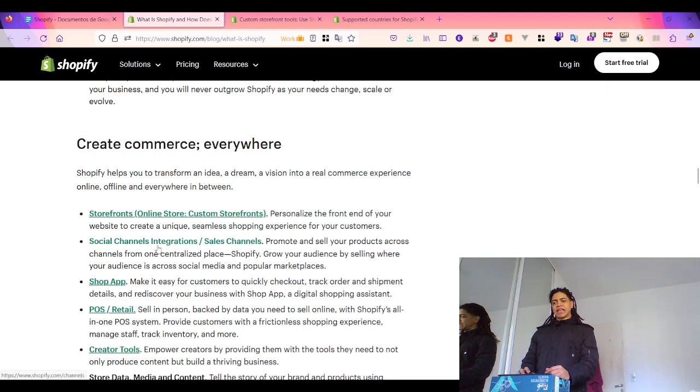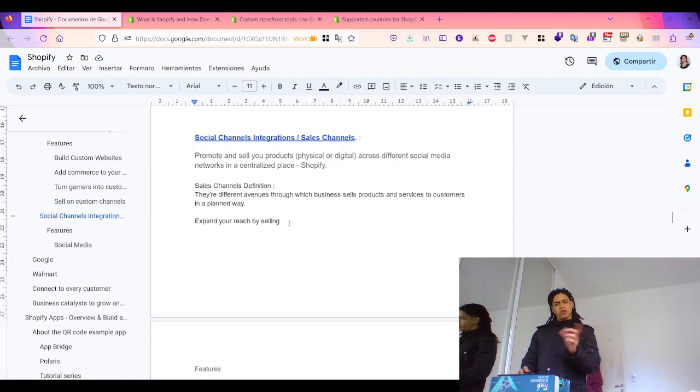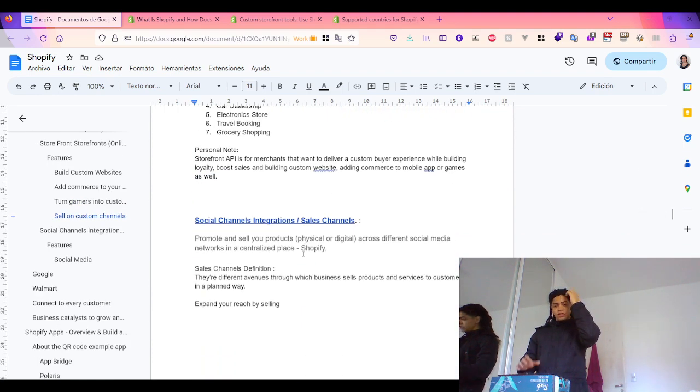The next is social channel integrations and sales channels. This might take a little bit of time because it is something new to me. But as I mentioned before, over the last couple of videos, social channel integrations and sales channels are planned. So sales channels, remember, are planned points of interaction.